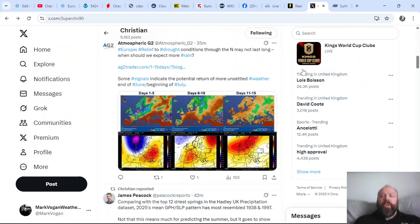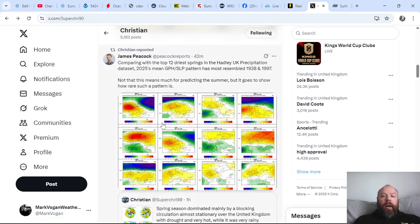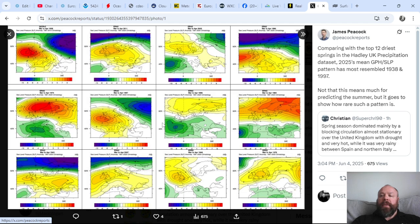Another interesting tweet here by James Peacock of comparing the 12 driest springs in the Hadley UK precipitation data set. 2025's mean in terms of geopotential heights and sea level pressure pattern most resembles, so basically what was seen during the spring just gone and the past, basically it resembles 1938. I'm sure not many people can remember that, or 1997. Obviously that's a little bit more recent, but basically it's showing the rarity of the spring that has just taken place, and also the pattern at the beginning of the month of June. So certainly very interesting, actually, that this has been a very rare spring pattern, and resembles only mainly 1938 and 1997, according to James.